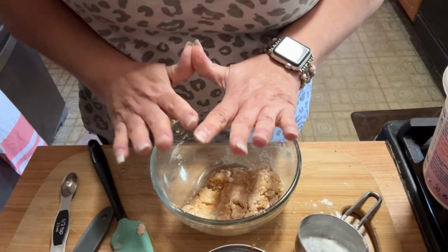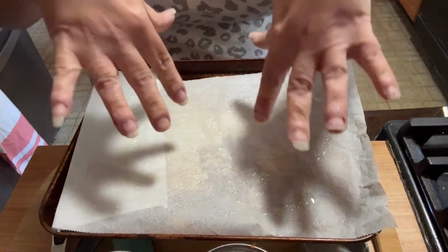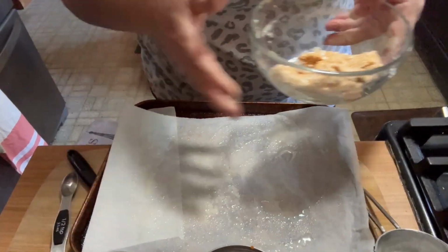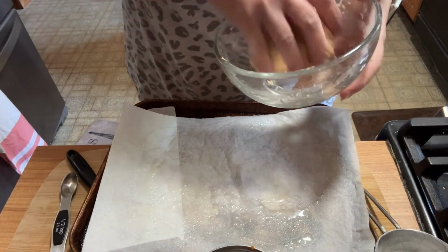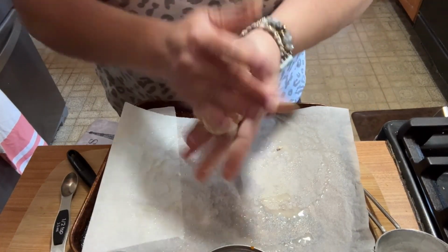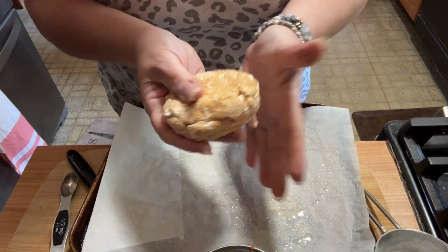Let me go grab my tray lined with parchment. All right, I have my pan, parchment. I sprayed it with nonstick spray. And we're going to just place her on there. Spray a little, forming her a little bit. Now she is a sweet pumpkin.